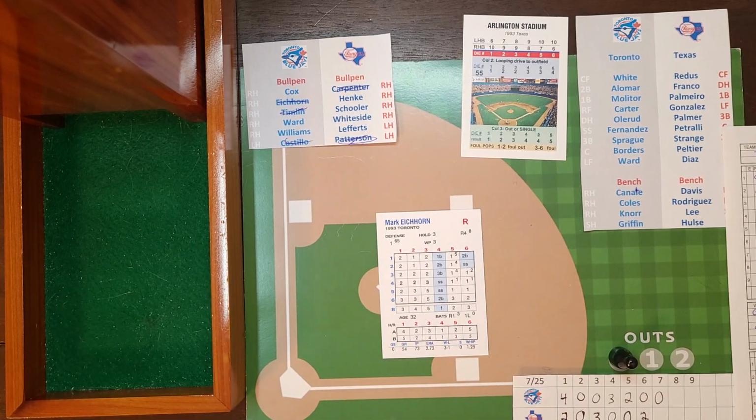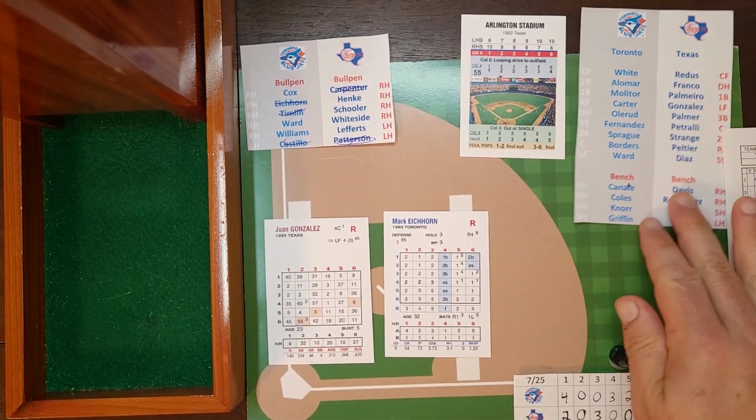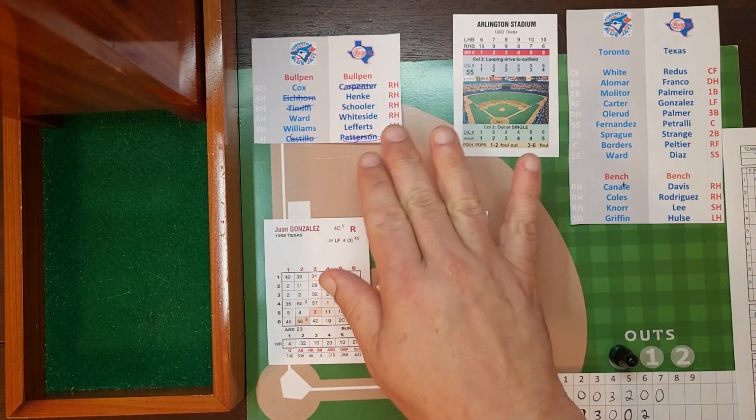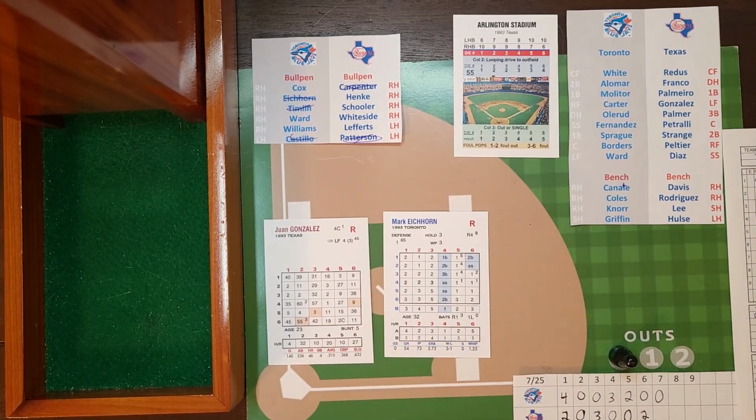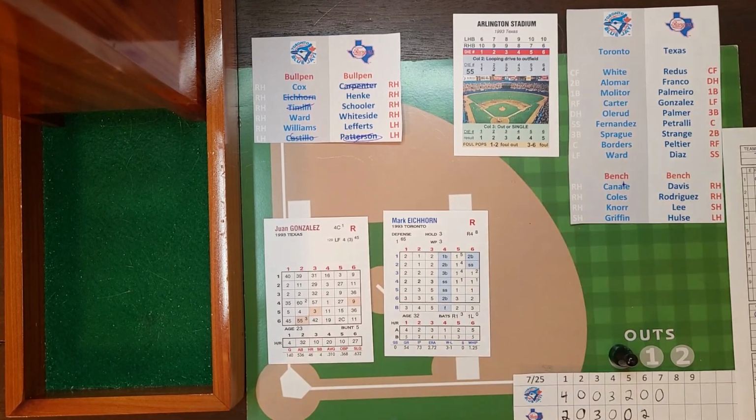Alright, here's Juan Gonzalez. Because I want to show what's happening on some of these charts, but when I do it, it messes up the focus, so I kind of do it sparingly. All right, here's Juan Gonzalez.